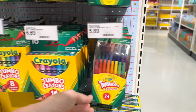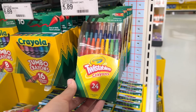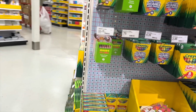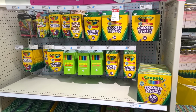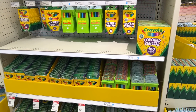Happiness is a brand new box of crayons. Am I right? I actually love these twistable crayons in a craft room because I think they're really easy to use. I'm someone that breaks crayons all of the time, so having the twistable ones works really well for me. You can also sharpen them to a more fine point, which works really well for a lot of our coloring needs. It's so great to just see all the different kinds.